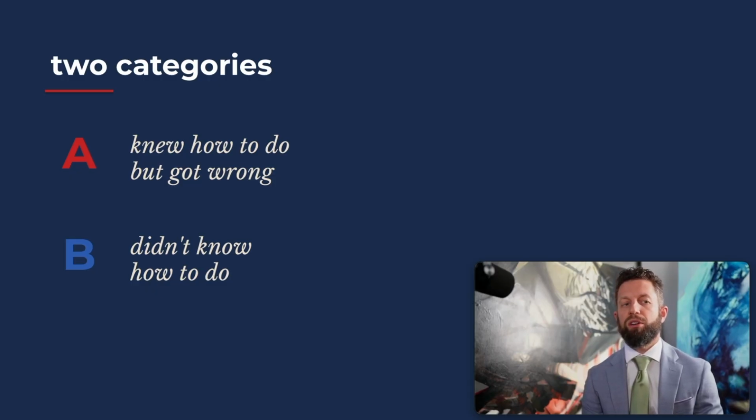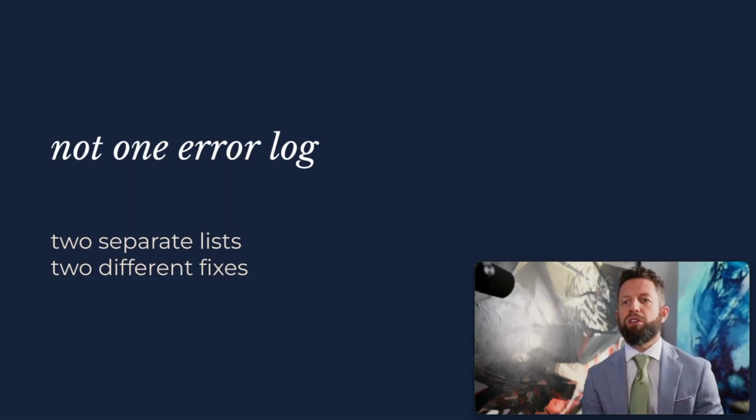Most people are going to tell you to just put every wrong question into one category. They call it the error log. The error log is an absolute scourge on the GMAT community, and I know a lot of you are going to disagree with me on that, and that's fine. You can disagree with my advice and my methods as much as you want.